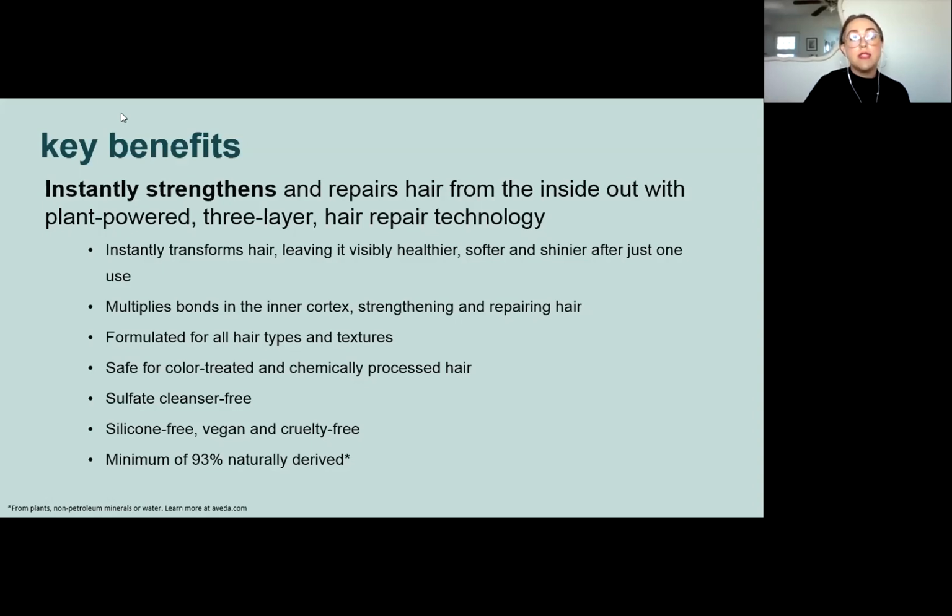So what it's going to do is instantly transform the hair, leaving it visibly healthier, softer, and shinier in just one use. So the results are going to be immediate. You're going to see it right away when you use it. Your guests are going to see it right away when they use it. It's multiplying bonds in the inner cortex, strengthening and repairing your hair.